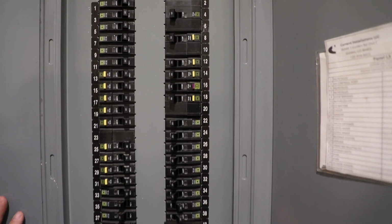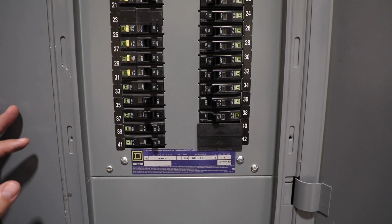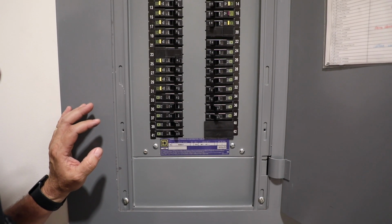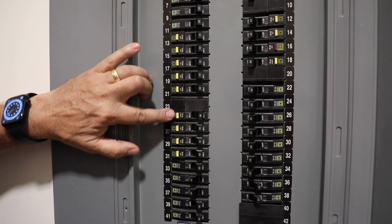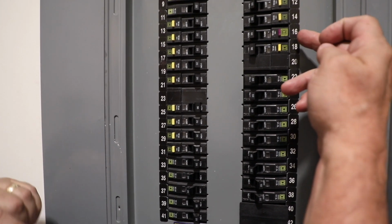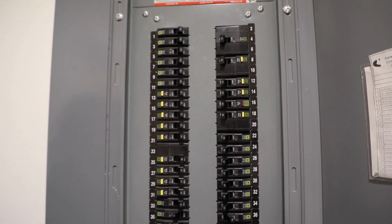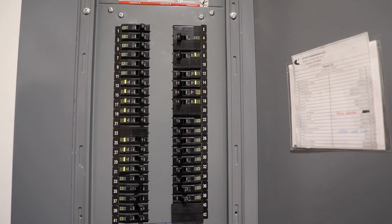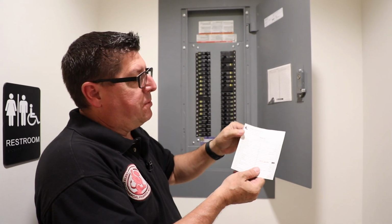We do have 2 open knockouts down here that they have beautifully filled with the appropriate fills, so we don't have to worry about safety. And so this looks really, really good. And then I have all of my GFCIs for all of the things that are located in the kitchen area. And so that's excellent.